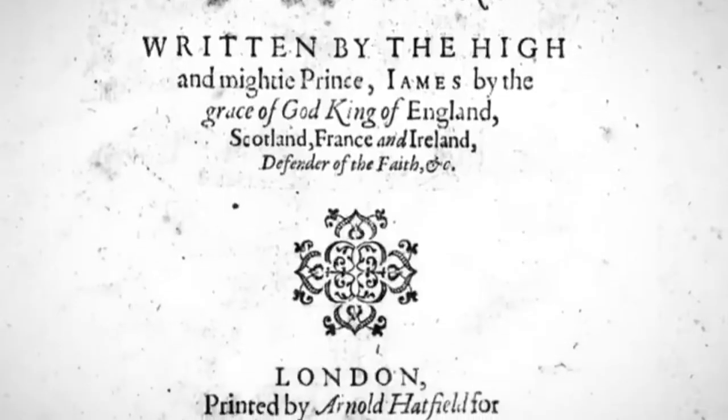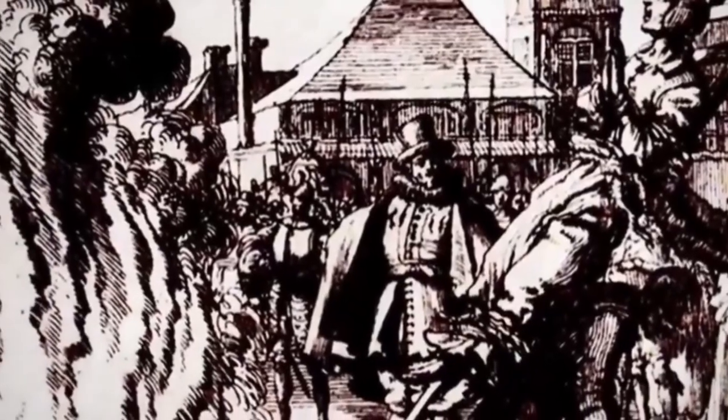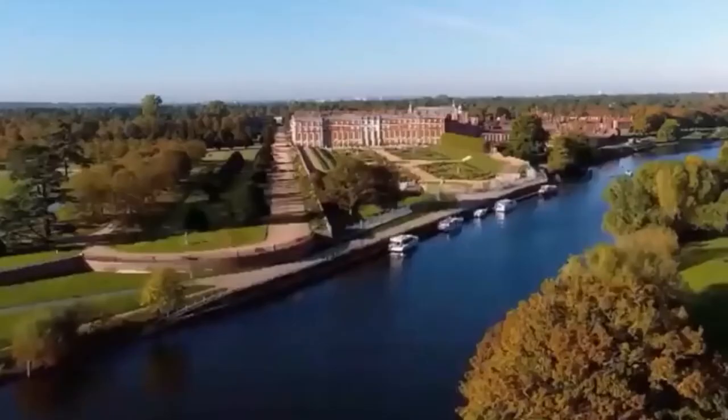He writes a witch hunting guide, Demonology, a book that you can use for hunting down witches. And we think about 4,000 people are burnt and killed as witches in Scotland. And all of this hysteria, all these deaths, they all began with James's trial of Agnes Sampson at Holyrood House.